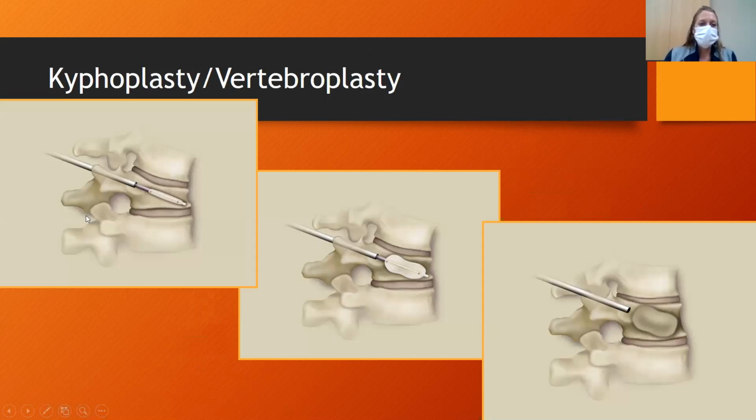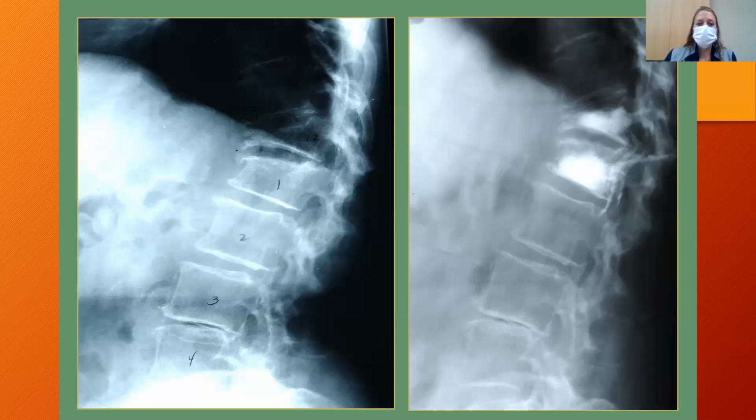Now, this is what happens during a kyphoplasty. A small probe is inserted into the vertebral body that has a little balloon on it. That balloon is filled up with air or saline, excuse me. That balloon is then removed and there's a nice big void there, and that void is filled up with cement. Cement gives really instantaneous relief of this pain, but it also gives some good height restoration as well. And you could see that here.